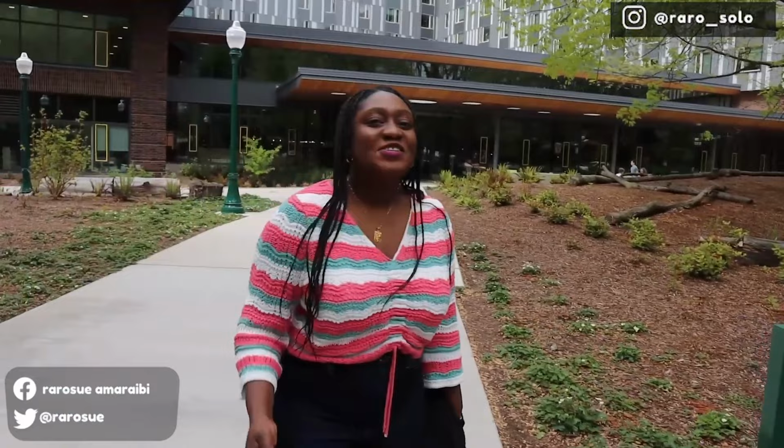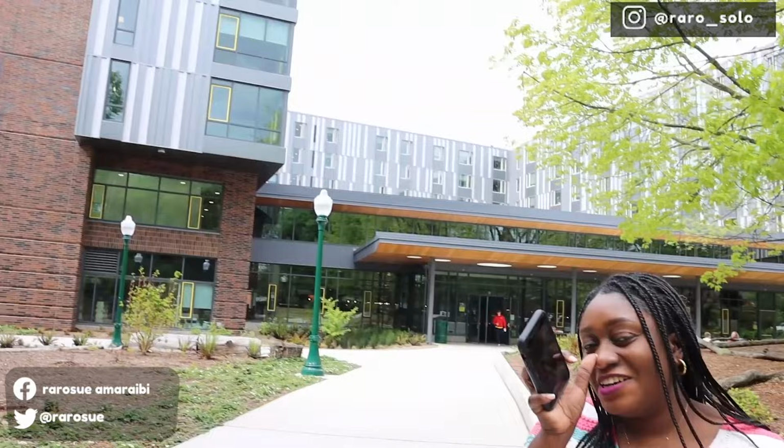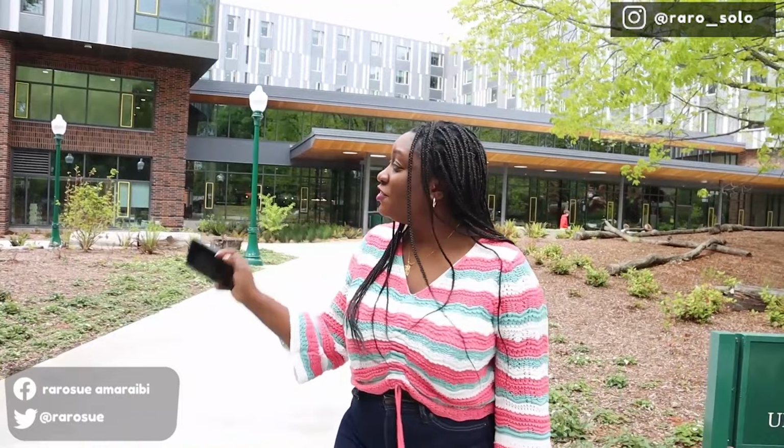This is one of the newer residence halls, and it's really, really cute. I just like the architectural design. When I saw it, I actually didn't know it was one of the residential halls. But it's really nice. Actually, I'm loving this university.